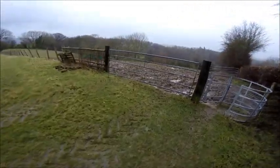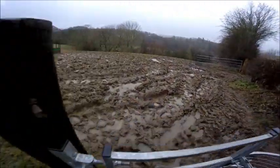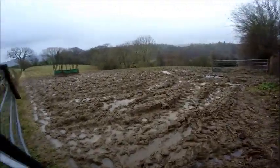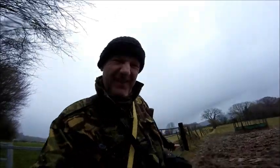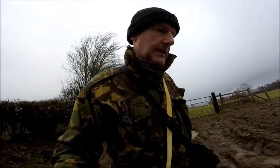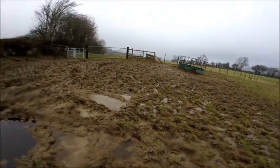Mud. Look at that. That's what I call mud. It's usually horses here, but no sign of them today. Oh, look at that. I'm stuck. Wow, good job I put my wellies on today. There's normally horses here, but sometimes they come from that field there, but no sign of them today. Don't blame them in this weather. Wow. That is what I call mud.